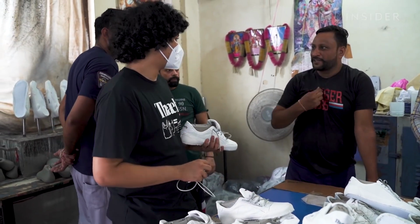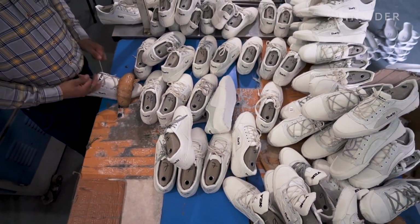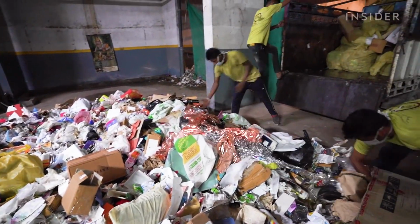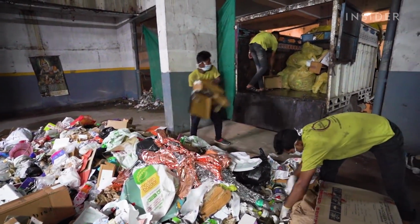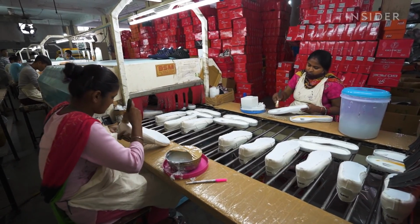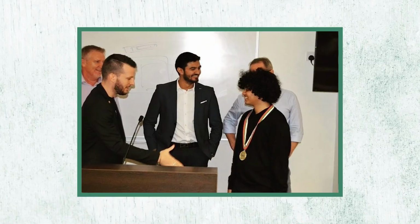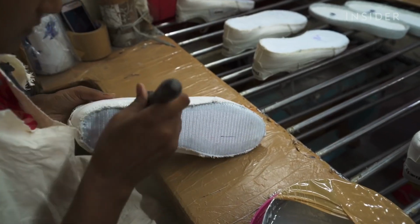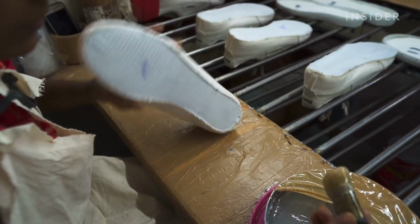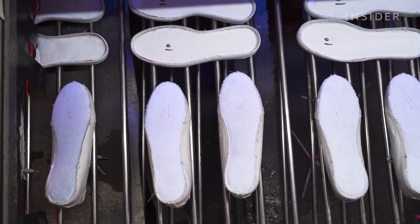But Bhave is undeterred, and he says the business is already profitable. This is a project that is going to fund itself, and at the same time it's going to help enrich the lives of the sanitation workers that we work with and the factories that we work with. Bhave got the idea for Thaely when he was in business school. We had a Shark Tank-like competition in my university, and I had this opportunity to make my design project into a real business idea. He says private investors funded the launch of his business.